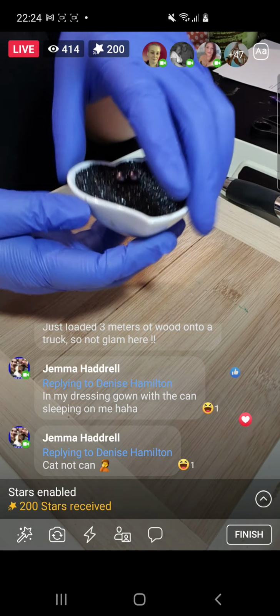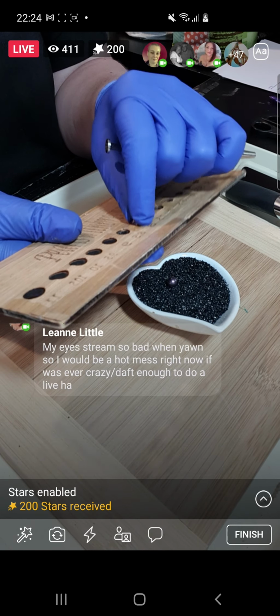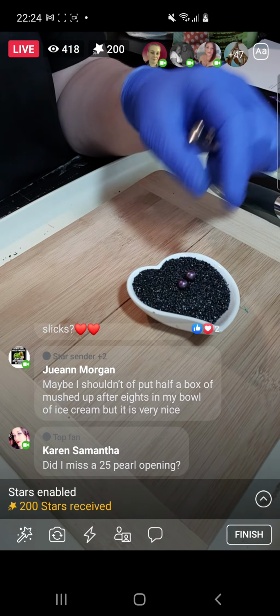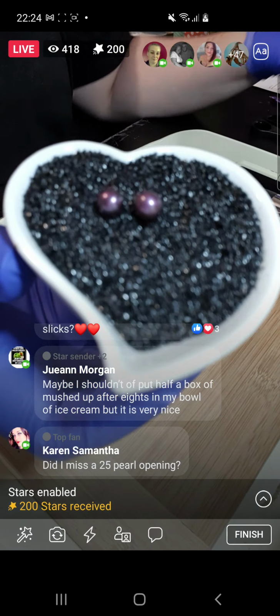What's happened to the camera? If I pop them on the board, the brighter purple is not a 5, not a 5.5, not a 6, not a 6.5, not a 7, not a 7.5, not an 8, he's an 8.5. And then the slightly darker one is not a 5, not a 5.5, not a 6, not a 6.5, not a 7, not a 7.5, he's an 8. So slightly different sizes there as well.